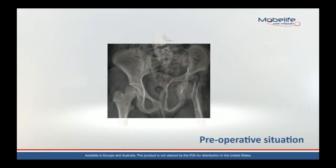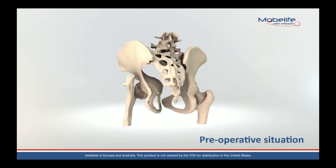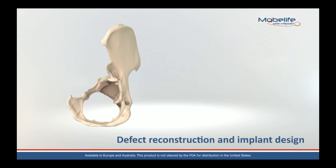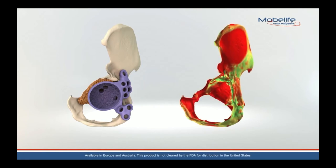So in this case, it's a 16-year-old Swedish girl who, again, was scanned and a 3D model of her bones was created. And you can see here that there's quite a lot missing. So first of all, reconstruct the bones and then find out, well, where do we want the ball socket to be? Where do we want to put the screw holes? The screw holes can actually be put according to bone quality. We also know the bone quality from the scan. So we can situate each of these perfectly.